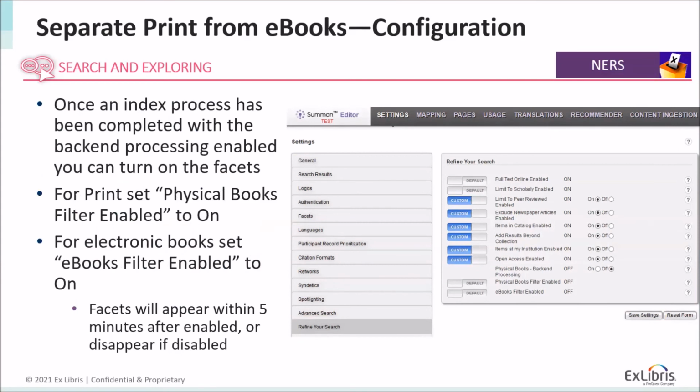And then once that process is completed, after a week of it being turned on, you'll want to turn those facets on in your user interface. And once that's done in production, the actual backend process, you can go to either preview or production to check this out. So set it to run in the background in production, and then a week later, go to your preview and turn it on and check it out if you haven't already. All you need to do is for physical books, turn that on right there at the bottom of that tile for refine your search. Same thing for ebook filters enable. Just flip the slider on the left from default to custom and switch it from off to on. Then hit save, and within 5 minutes, those facets will appear in whatever environment you're in, whether that's preview or production.